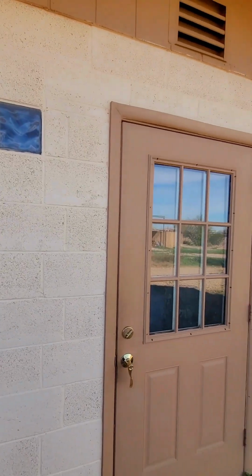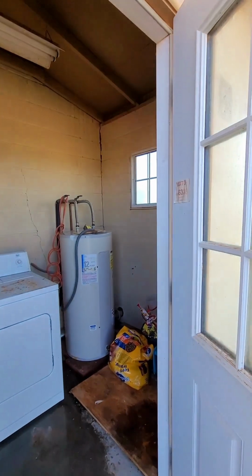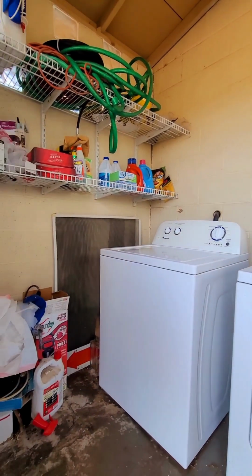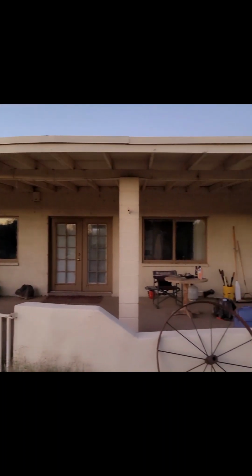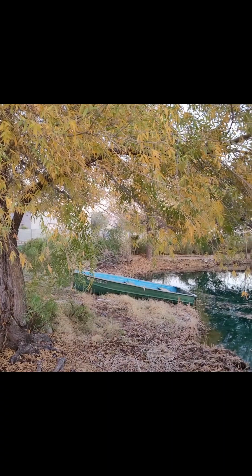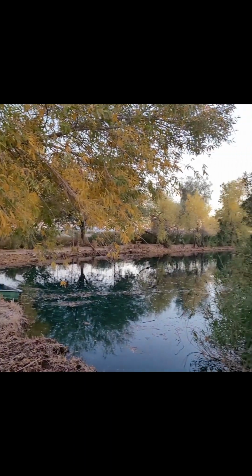This is the laundry room, which could double as a shed or maybe a small workshop. And then we'll take one more look at that lakefront covered patio as the sun begins to set on us. Here's the back side of the house. And to the left of that is another section of the lake that features this boat ramp here. Oh man, isn't that beautiful?